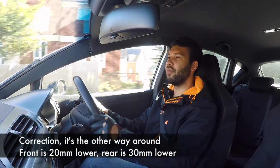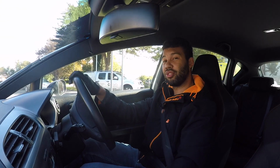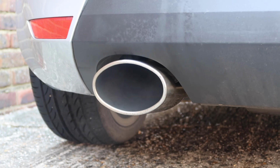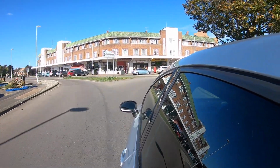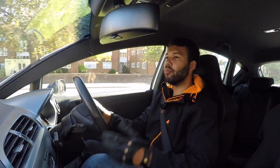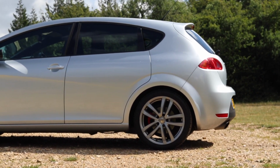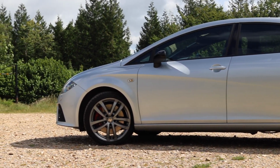But that's not where the modifications end. You would have already heard the Cobra non-resonated exhaust, which sounds delightful. This is how this car should have sounded from the factory. The standard exhaust is okay. It sounds relatively nice, but it's very reserved, much like the car's exterior styling. Well, the sporty side of the styling. Obviously, the overall styling is quite bold, and that may be a good thing for you. It may be a bad thing. As I've said, I'm not a massive fan of the way this car looks.